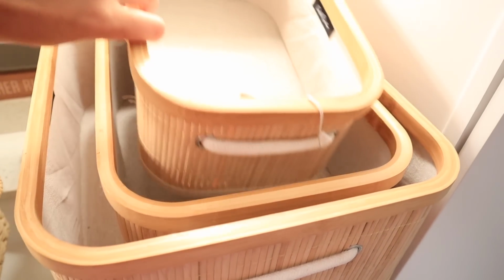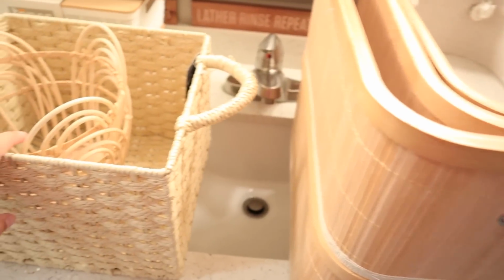I wanted to show you guys an overview of all of the items we picked up for the bathroom organization. We actually shopped for most of these at HomeGoods and Target, and we filmed that entire process.